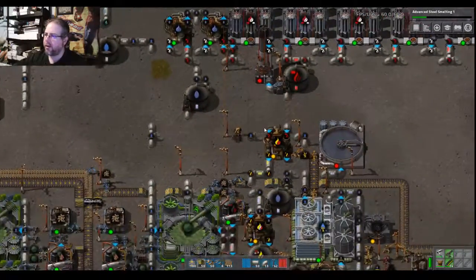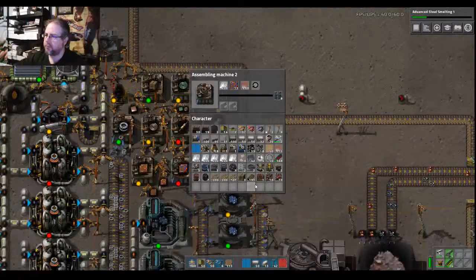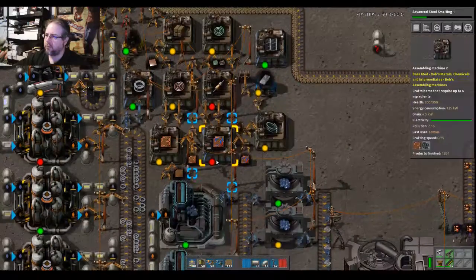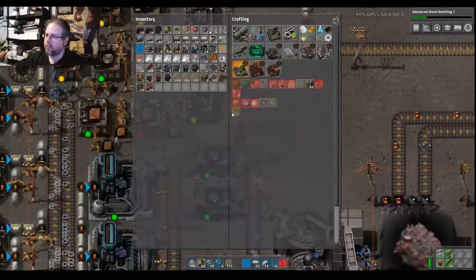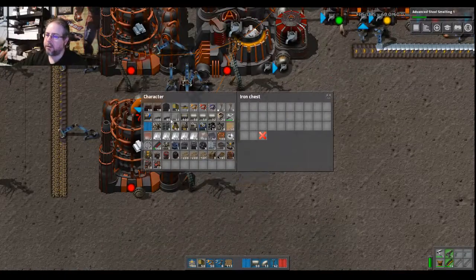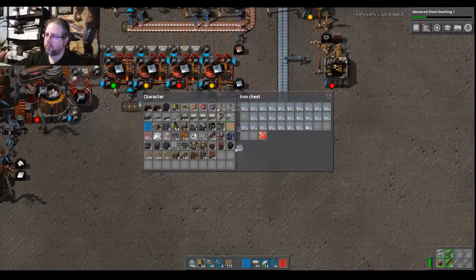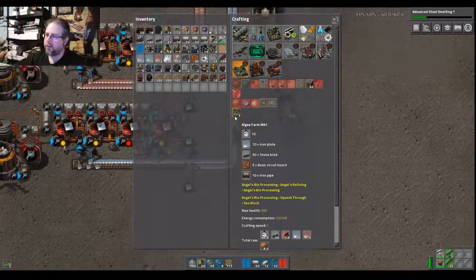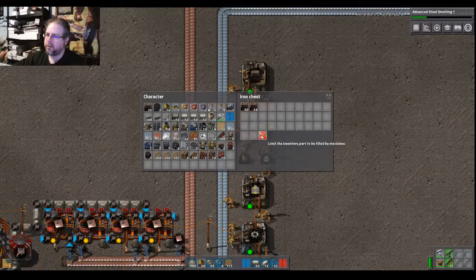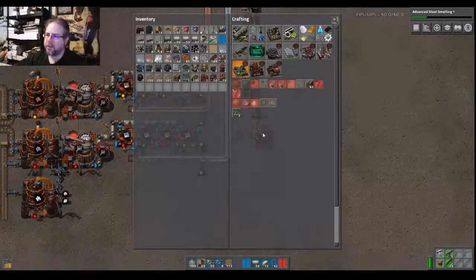We can go grab some iron. We got a lot of steel happening right now. Just need a little bit of iron. I'm going to take this. One, two, three. This guy was making those earlier. You know what? We don't need 2 stacks of those, I don't think.